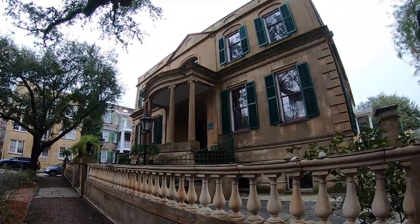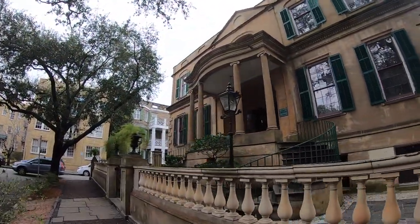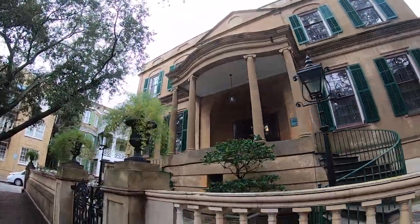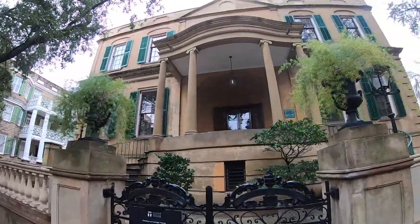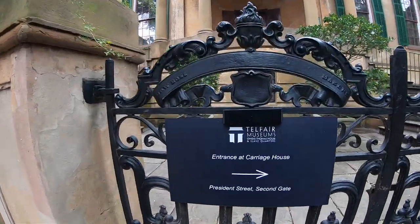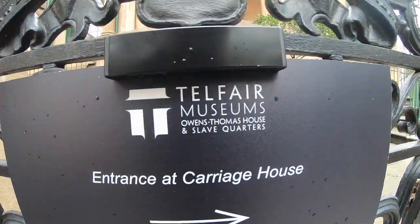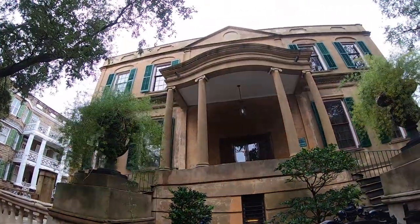We got tickets online. And when you get the tickets, you can get it for the house only, or you can get it for the other two museums. They are about a 7-minute walk apart from each other. And here's where, if you Google Telfair Museums, you get to the website where you can get your tickets.